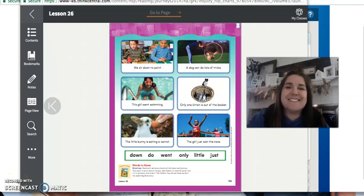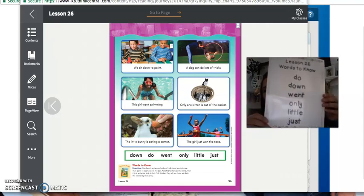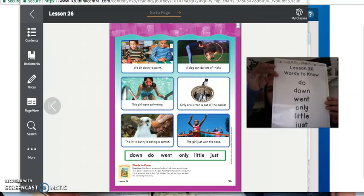Hello, boys and girls. Today I am going to introduce to you our next set of lightning words. At home, you probably have a packet of yellow papers that have different lightning words on them. And a paper I want you to pull out, if you can, is one that looks like this. Yours is yellow. Ours are white at school, but yours is yellow. It is lesson 26, words to know.